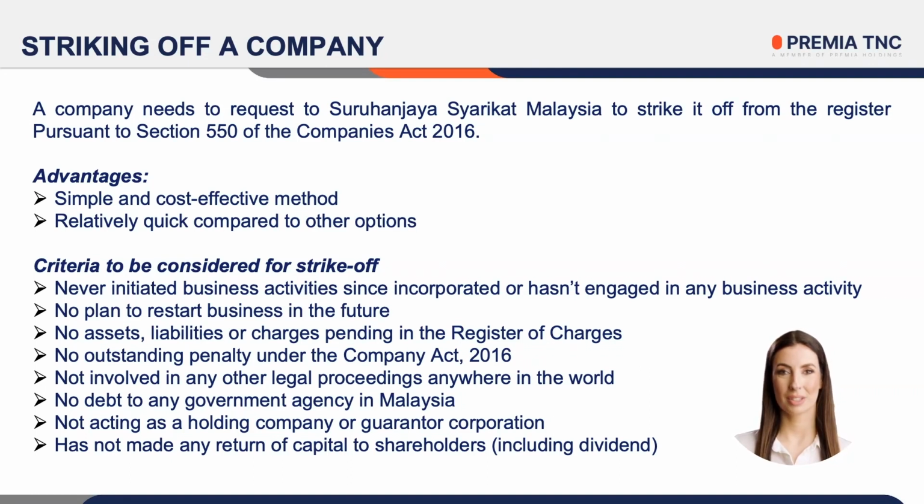To be considered for strike-off, the company needs to meet the following criteria. The company never initiated business activities since it was incorporated or hasn't engaged in any business activity. The company has no plans to restart business in the future. The company has no assets, liabilities, or charges pending in the Register of Charges. The company has no outstanding penalty under the Companies Act 2016.